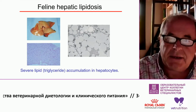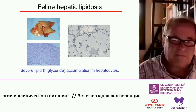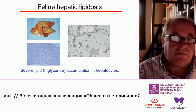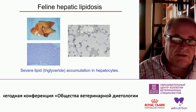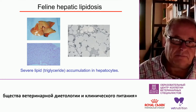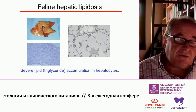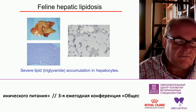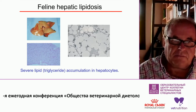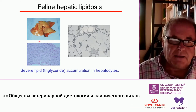So, feline hepatic lipidosis is an excessive accumulation of lipid, especially triglycerides, in the liver. Hepatic lipidosis occurs in many species like cows, horses, humans, especially in obese humans. And when you look at the liver of a cat with hepatic lipidosis, you can see that it's very similar to the liver that you can see in a foie gras from the duck. But the cause, as we will see, is not the same.